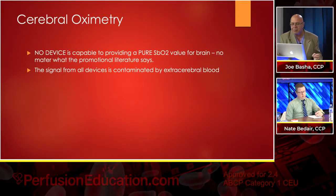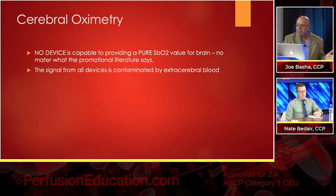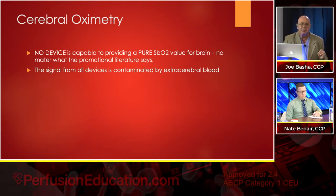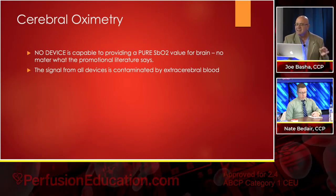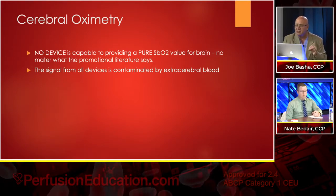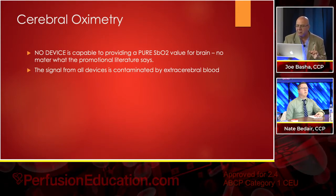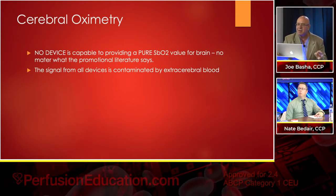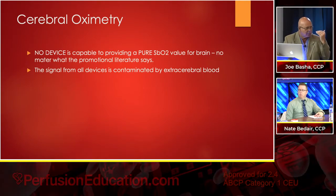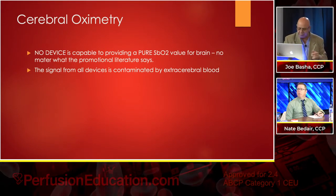No device is capable of providing a pure saturation of brain oxygen, or SbO2, value for the brain, no matter what the promotional literature says. I'm going to say that one more time. No device is capable of providing a pure SbO2, the oxygen saturation of the brain, no matter what the promotional literature says. The signal from all devices is contaminated by extracerebral blood. Again, skin, bone, getting through the cerebrospinal fluid layer. You have a lot to go through. The dura.